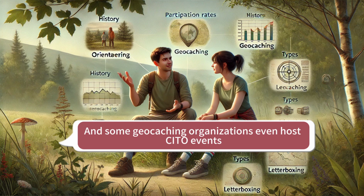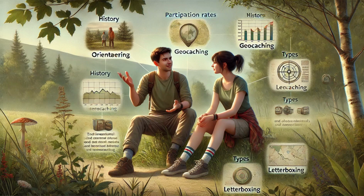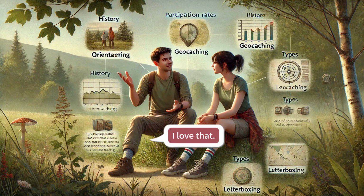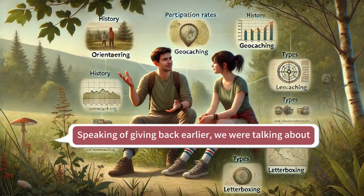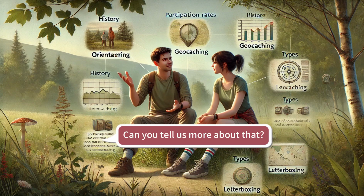And some geocaching organizations even host CITO events, where groups specifically get together to clean up parks and natural areas. Wow. So it's like a social thing, too. Yeah, it's a fun way to give back to nature. I love that. Speaking of giving back, earlier we were talking about how these activities can actually boost environmental awareness. Can you tell us more about that?